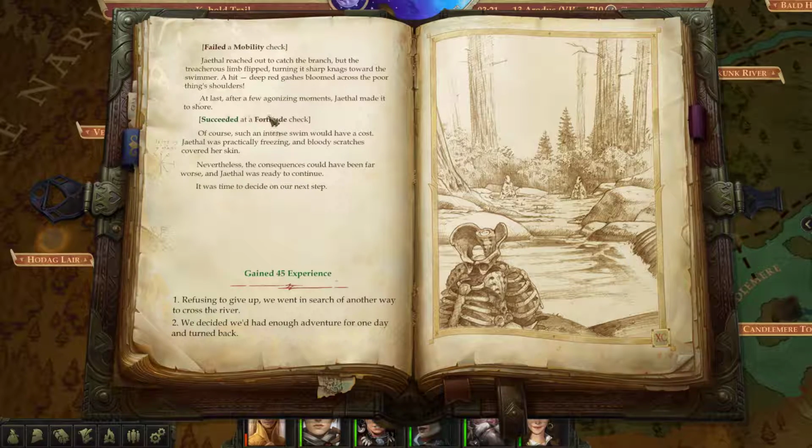She succeeded on failed a mobility check. Jethal reached out to catch the branch, but the treacherous limb flipped, turning its sharp nags toward the swimmer. A hit, deep red gashes bloomed across the poor thing's shoulders. At last, after a few agonizing moments, Jethal made it to shore.